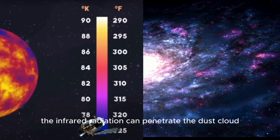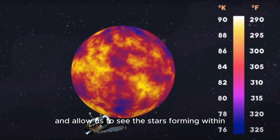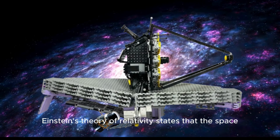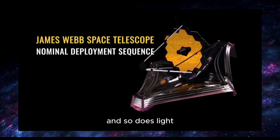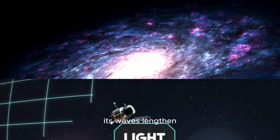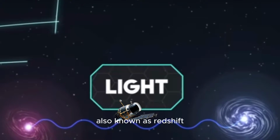The infrared radiation can penetrate the dust cloud and allow us to see the stars forming within. Additionally, Einstein's theory of relativity states that the space between objects in our universe expands, and so does light. As the light from the first stars and galaxies travels in our direction, its waves lengthen, and the light becomes infrared, also known as redshift.